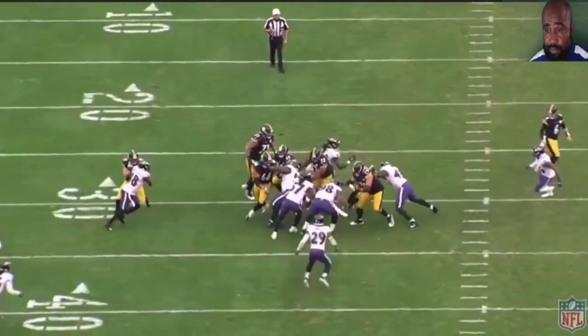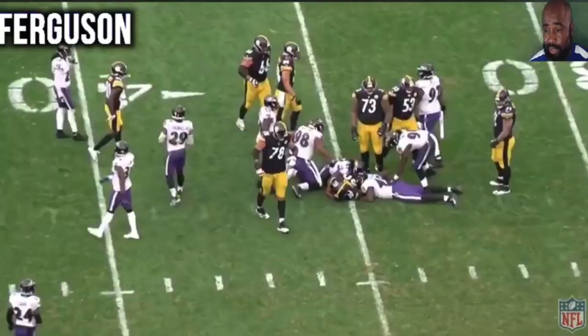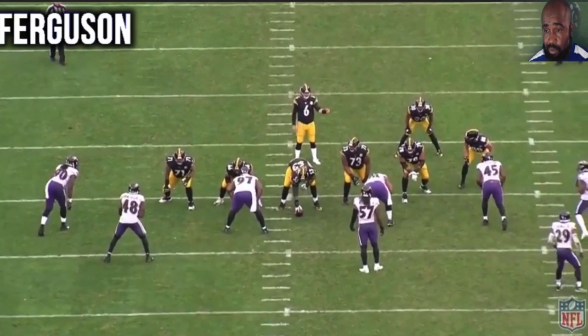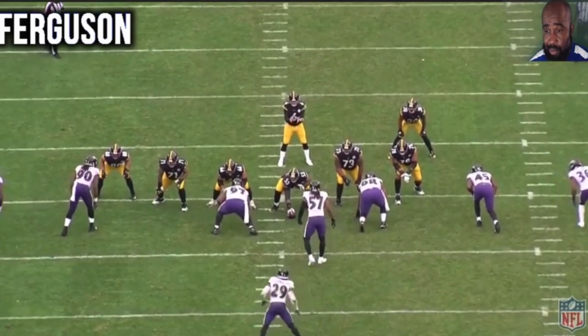Square, square, square. Bam, make the tackle. Now close off the cutback lane. That's what he did. Just close off the cutback lane. Let me show you one more time. Stay square and close that cutback. Trust them guys on the other side going to do what they're supposed to do.